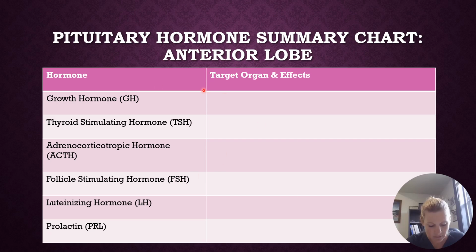TSH, or thyroid stimulating hormone, its goal is to target the thyroid gland, and it's going to cause the release of thyroid hormone from that thyroid gland. So TSH stimulates the thyroid gland, and that thyroid gland is then going to release thyroid hormone, which is really important for metabolism.